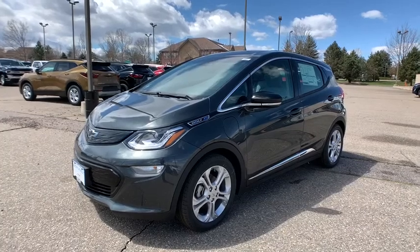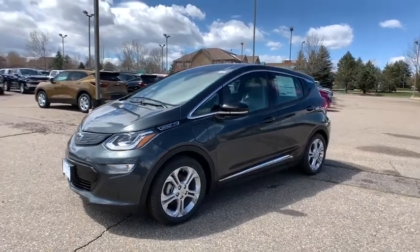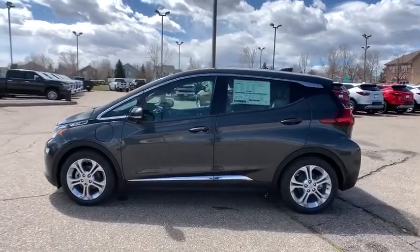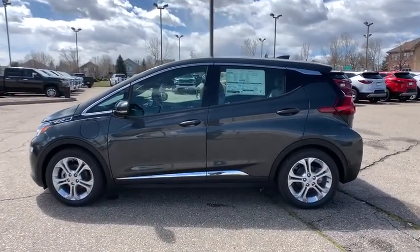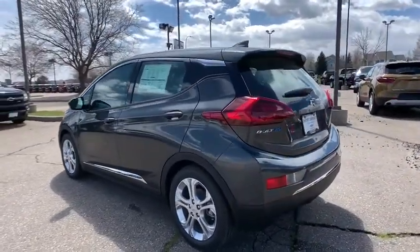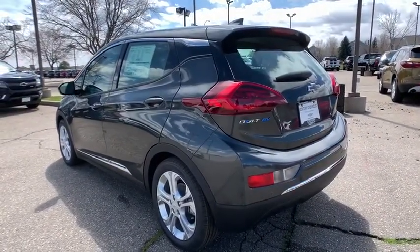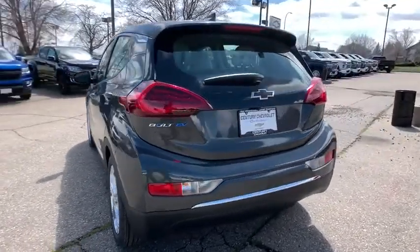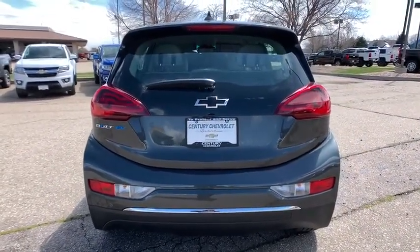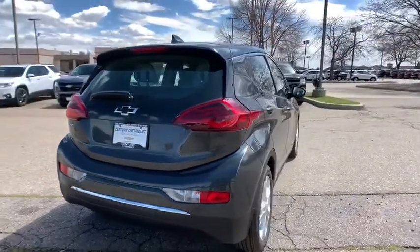We are pleased to show you the 2020 Chevrolet Bolt EV. The Chevrolet Bolt EV has a beautifully sculpted exterior along with its impressive performance, spacious interior, and advanced technologies. It has completely reinvented what an electric car can be. This vehicle has less than 100 miles. Here are some of this vehicle's great options.